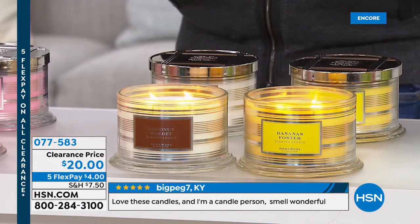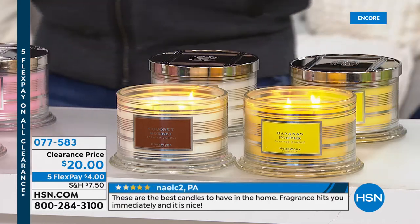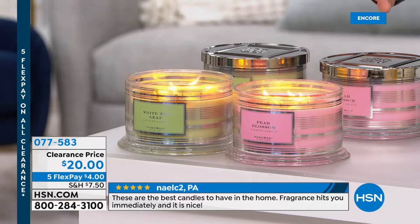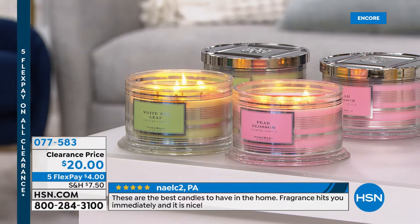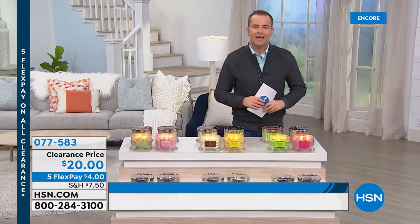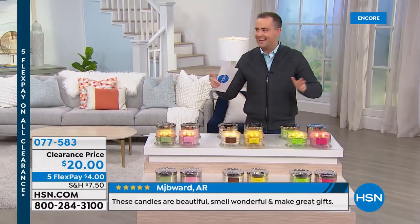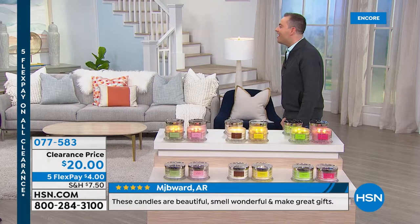I wish you were here, it's heavenly. Then you can choose the two-piece of the floral, which is the pear blossom and the white tea leaf. These are recognized worldwide as the absolute leader, and I'm thrilled that my dear friend Katie Shores is here tonight. She is our candle expert from Harry Slatkin. Katie, come on down. How are you?